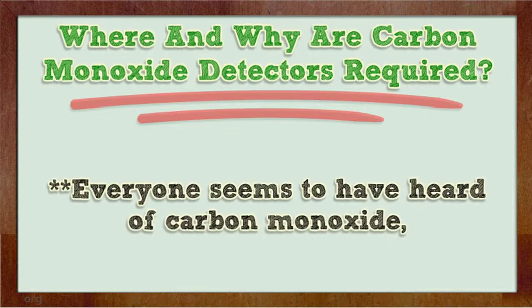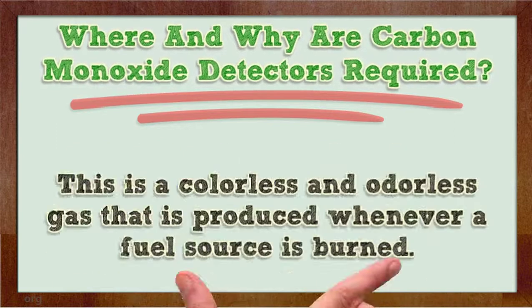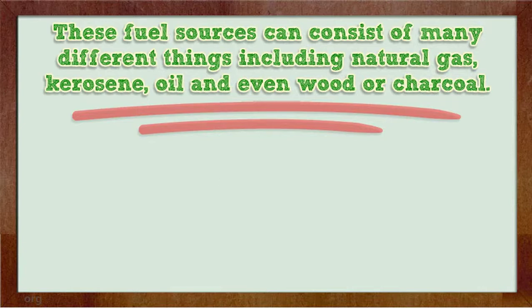Everyone seems to have heard of carbon monoxide, but not many people seem to know much about it other than hearing about it in a tragic accident on the news. This is a colorless and odorless gas that is produced whenever a fuel source is burned. These fuel sources can consist of many different things including natural gas, kerosene, oil and even wood or charcoal.